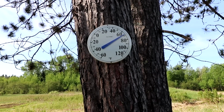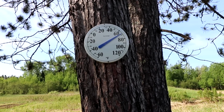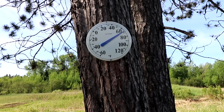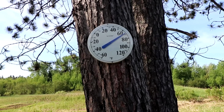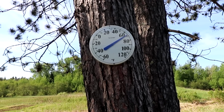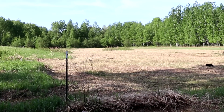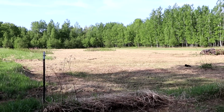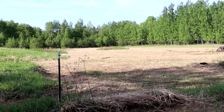Good morning, everybody. At about 5:30 this morning when I got up, it was 52, 53 degrees, and right now it's already almost 68. It's supposed to get up to 84 today. It's almost 8:30 in the morning right now. Melissa and I are going to be taking off in maybe an hour and a half, and doing some running around this morning and early afternoon.